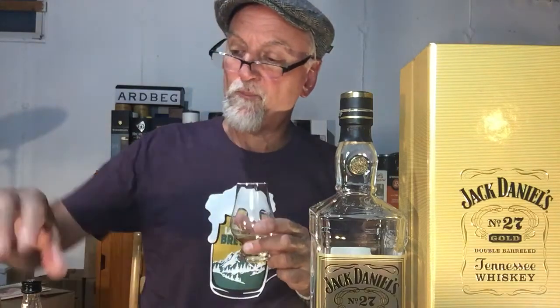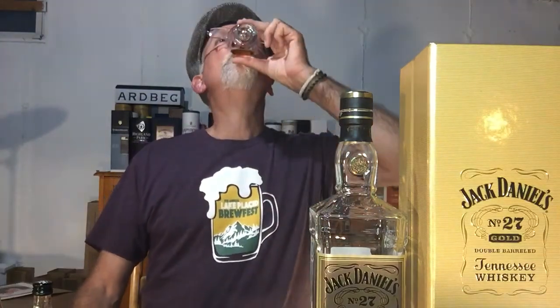Okay, having said all that, on the nose, the Jack Daniels number 27 maple barrel matured is not a bad nose. It's a more open nose than the regular Jack Daniels number 7. But they both, from my nose and palate, and in my opinion, the main thing I smell is acetone. But the number 27 does have a more inviting nose to it. On the palate, I mainly get mellow acetone notes, which a lot of bourbons are like that.